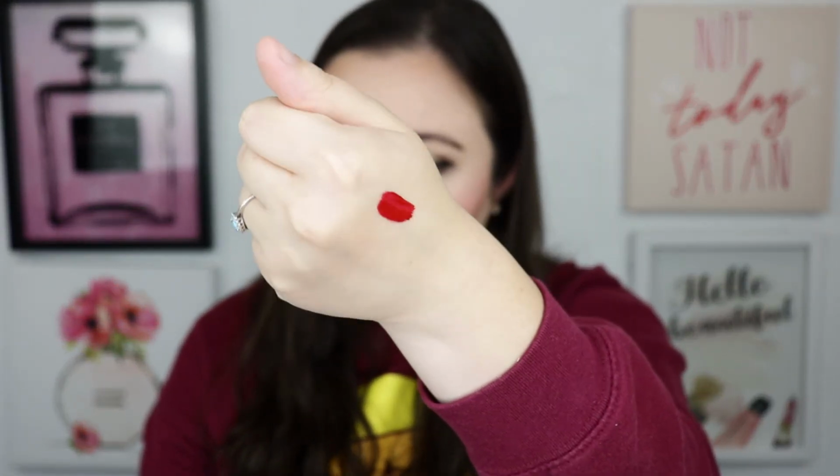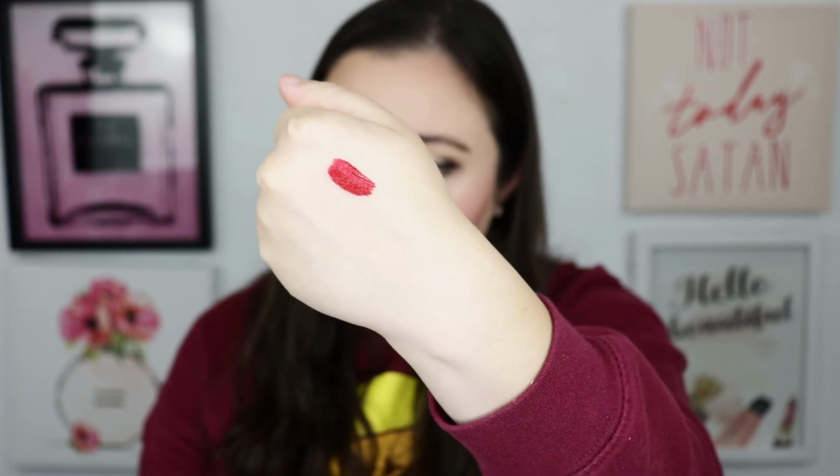It's a very pretty, bright red, but again, it mostly has to do with the formula of the liquid lipsticks. I just think the formula is really comfortable. It doesn't make my lips look overly dry or anything, and yeah, these are the best ones that I've tried so far. And then just regular lipstick.